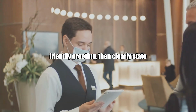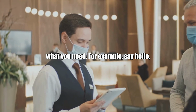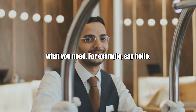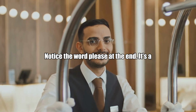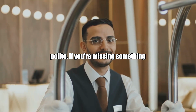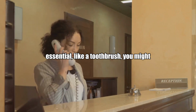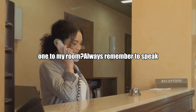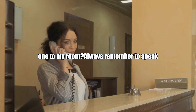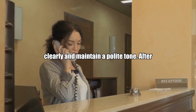Start with a friendly greeting, then clearly state what you need. For example, say, "Hello, could I have an extra blanket, please?" Notice the word "please" at the end. It's a small word that goes a long way in being polite. If you're missing something essential like a toothbrush, you might say, "I need a toothbrush. Could you bring one to my room?" Always remember to speak clearly and maintain a polite tone.